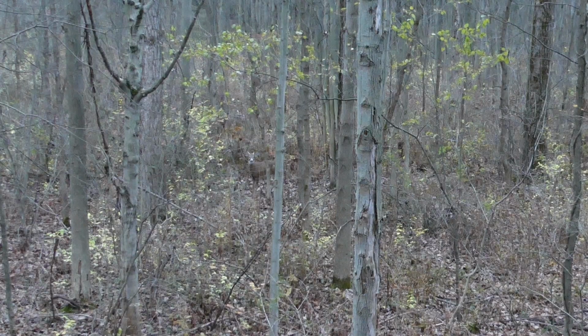After that buck is nosing around for about 20 minutes, he comes in about 20 yards, and we're not going to take him. We just have to stand still and hope that doe does not see me. But sadly, that nosy little buck does not want to go away. He just wants to stay there. He's just looking at the trees, sniffing his nose, and he's staying there for about 40 minutes. And I cannot look to my right or left, or this doe is going to sound the alarm.